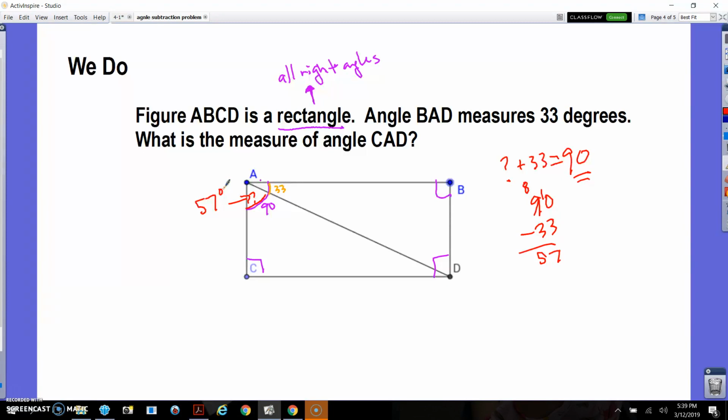that is not just given to you. You have to be smart enough to identify a right angle or a straight angle when you see one and use that information to help solve the problem.